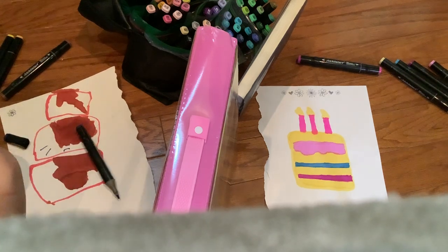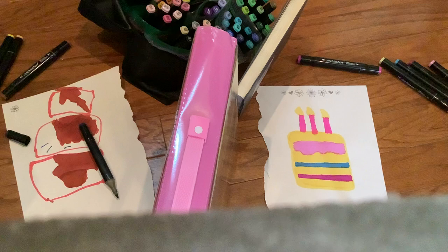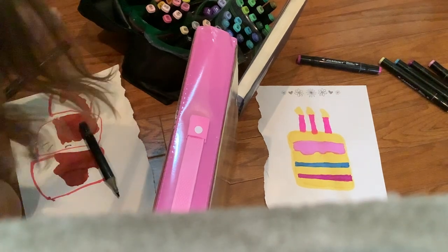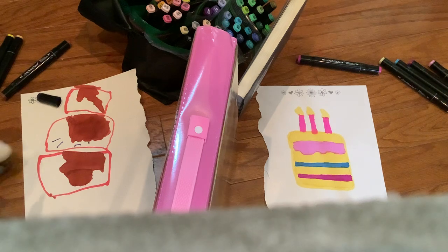Are you wondering what I'm drawing right now? I'm gonna tell y'all. No. Oh, you can tell me. Sprinkles. Can you hurry up? I'm moving on to my second thing.